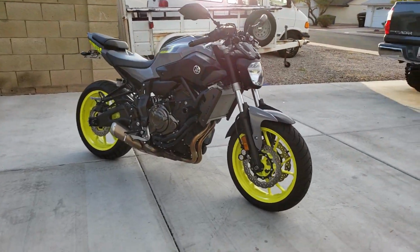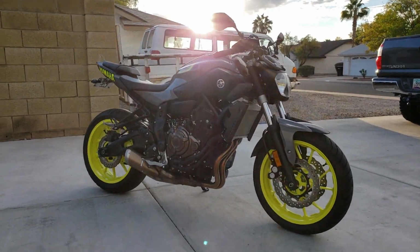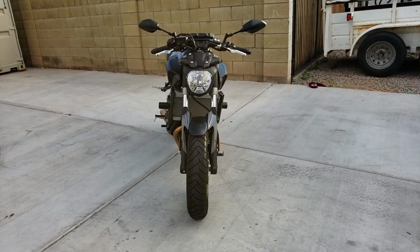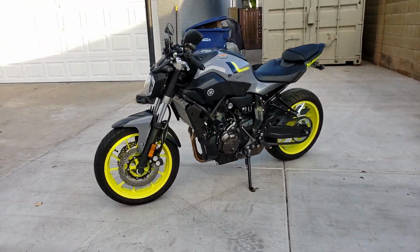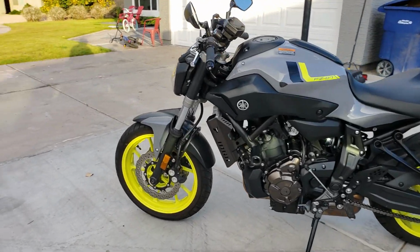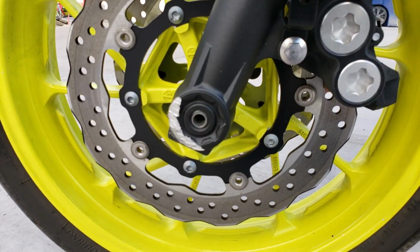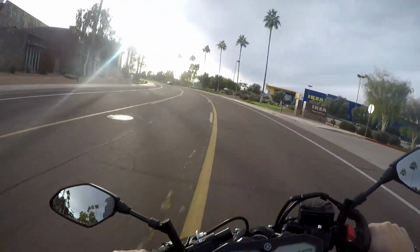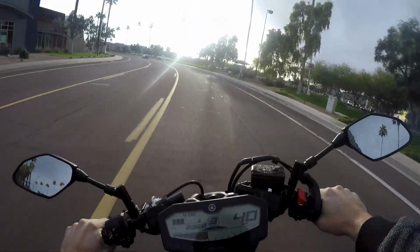It's got shorty levers, fender eliminator, kind of likes to lock up, all that good stuff. Nice clean looking motorcycle. I rode one of these a long time ago. I actually helped my buddy sell a red one of his. I think I need to put some air in the tires, but yeah, it runs pretty dang good.